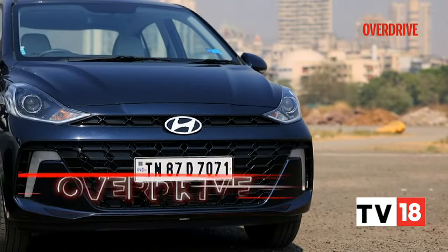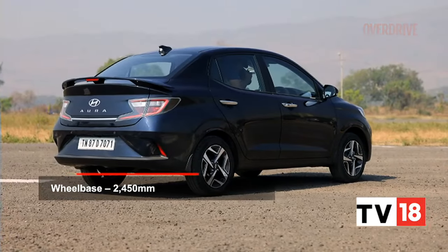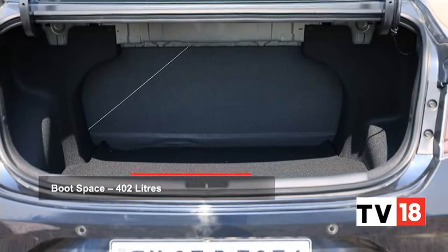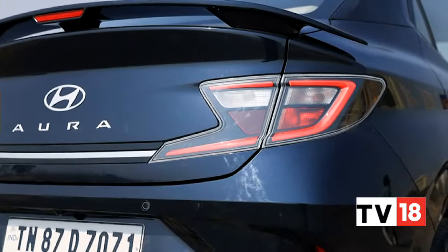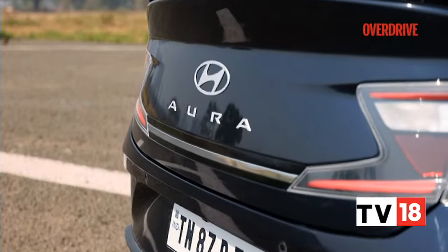The facelifted Aura remains the same aside from this. Like before, there is some finesse to the glass house, although the fairly large 402-litre boot could have been integrated better. The distinct factory-fitted spoiler remains, as do those large tail lamps. As with the front, you now get the crisper 2D badging here too.